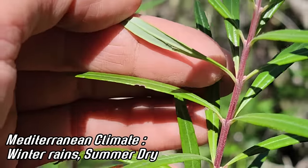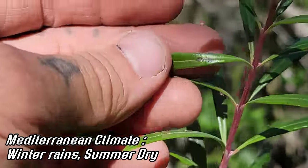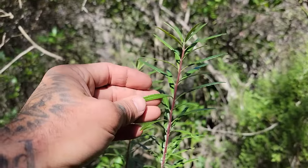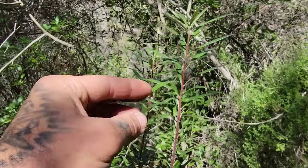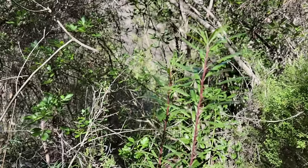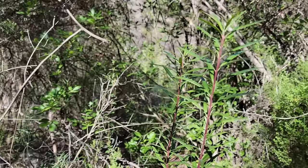You see you got that white waxy underside, that abaxial surface. Glabrous up top. Ooh, very shiny, actually. And very elongated, narrow leaves because it gets quite dry here. In the summer, the hottest season is also the driest. Look at that. But then you, of course, still have the relatively mild temperate winters.